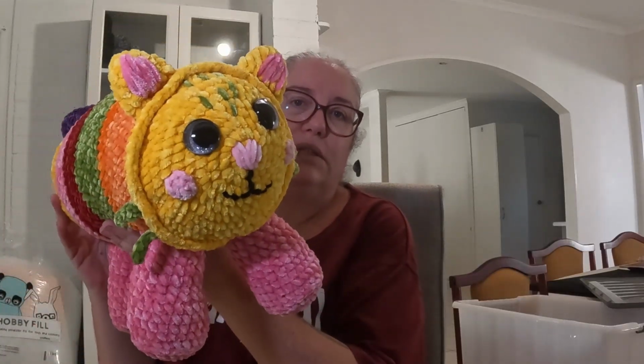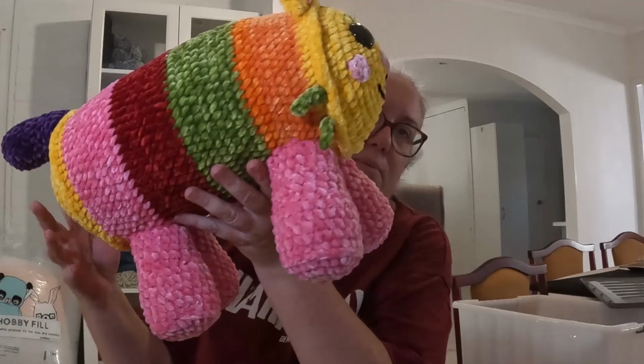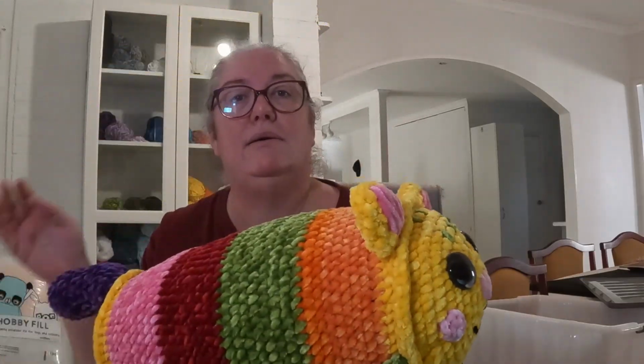So I am thinking probably $35 for this guy, because it was a fair amount of work and yarn and stuffing.